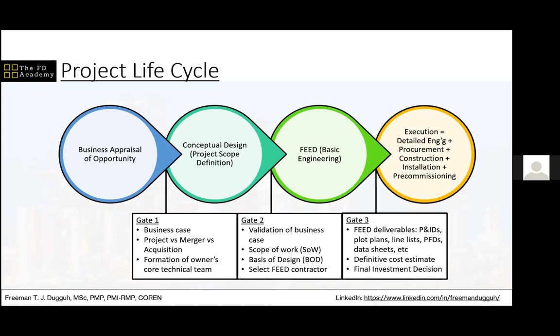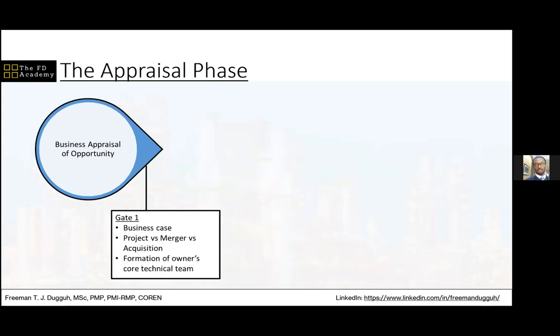So we can then talk about these phases one by one. We'll not go into a lot of detail. I would only mention the general highlights of the phase, who does what in that phase, and then the kind of deliverables that you expect from each of these stages of the project. First, we'll talk about business appraisal.